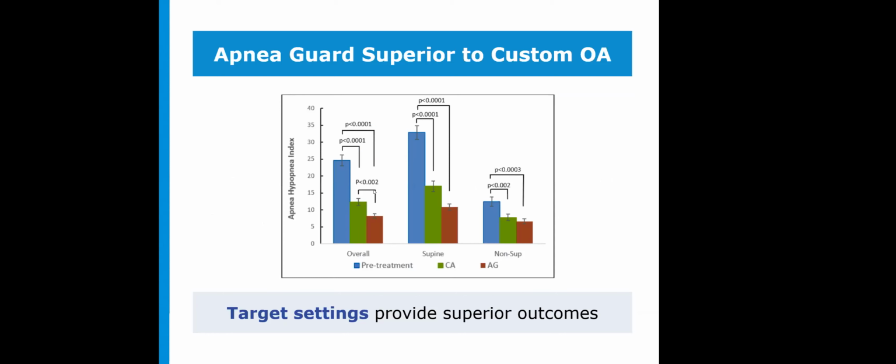And now here was the surprising part. These are the pre-treatment results. The green is the results with the custom appliance, and the brown are results with the apnea guard. Now, we didn't expect the apnea guard to be better than the custom appliance. And a story that I'm going to tell you that I've never told before was that when we first started this work, we saw that the apnea guard was doing better than the custom. And this was after about 9 months.